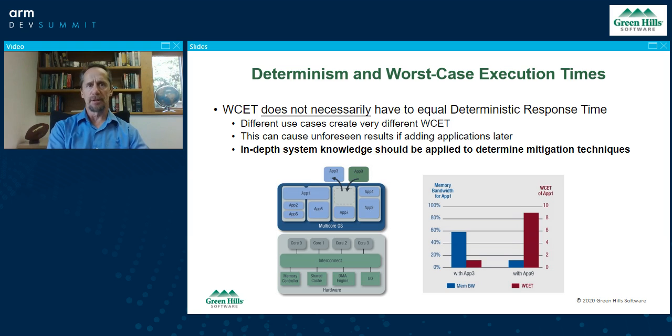In the example shown here, we have a system which is running 8 applications. We can see that when app 3 is in the system, app 1 has 60% of the bandwidth available to it and has a worst case execution time of 1. However, if app 3 is removed and replaced with app 9, we see that the first app is left with only 10% of the memory bandwidth, and its worst case execution time increases to 9. So in-depth system knowledge should be applied when developing these systems and must be applied to determine proper mitigation techniques.